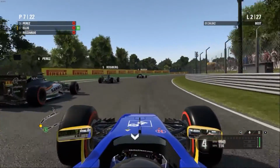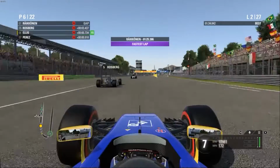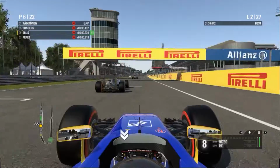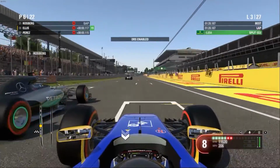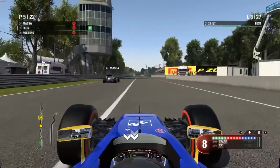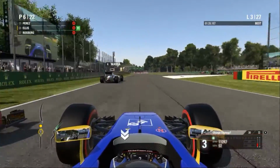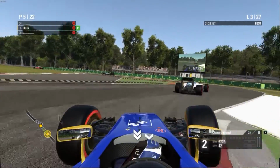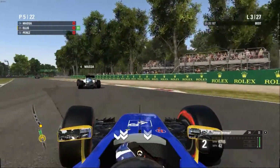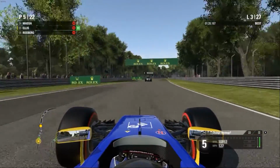Rosberg gets past Perez. We're going to have a look up the inside of him as well. Much better drive out of there. And we're through. We're also gaining on Rosberg. Good grief. Why are we so quick down the straights? Oh, don't even think about it, Sergio. No. Your job's been done, I'm afraid, fella.